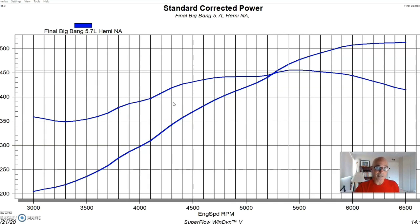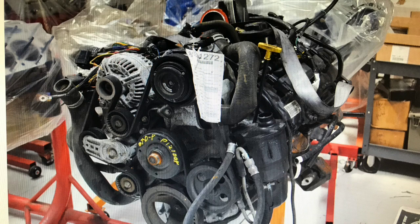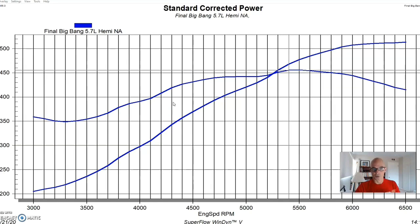So to do that, I selected a 2006 5.7 liter, early 5.7 liter from a Dodge Ram. I bought the motor from a wrecking yard. I didn't even go get this one because the Ram stuff was hard to find, especially back then. But I bought that motor and had it shipped here, and it actually had fewer miles than any of the other Big Bang motors that I tested. It only had 65 or 70,000 miles, which is a lot different compared to the 200 or 240,000 miles on some of the other combinations that I ran.